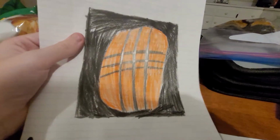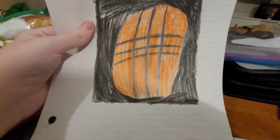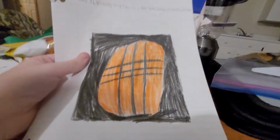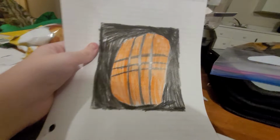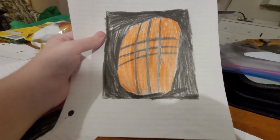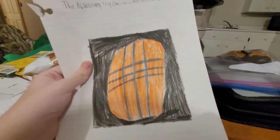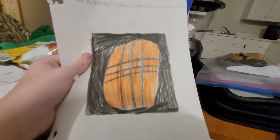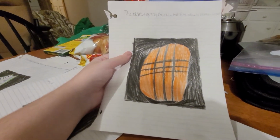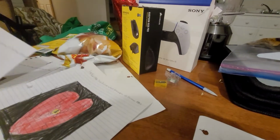The struggle of this was getting a round shape. Again, this was the 10th take, and I can't waste too much paper, of course. So this is what I settled on, and I put the black backdrop just so it's kind of more clear. It looks like it has a tumor. But yeah, that's why I chose the basketball. And the next up is my favorite. That's why I put it last.